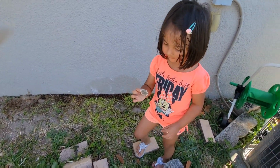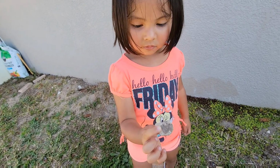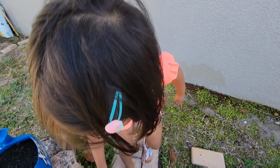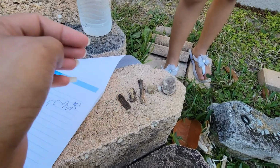What is that? What kind of dinosaur? Ankylosaurus. Ankylosaurus head? Yeah. Oh boy, this is your collection of fossils? Uh-huh. What are they?